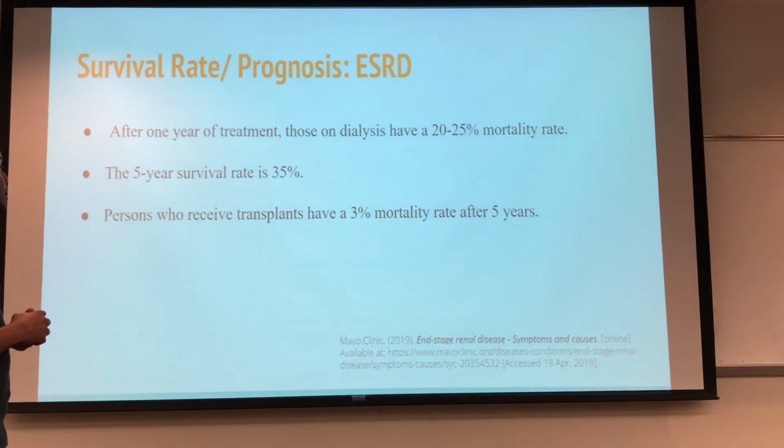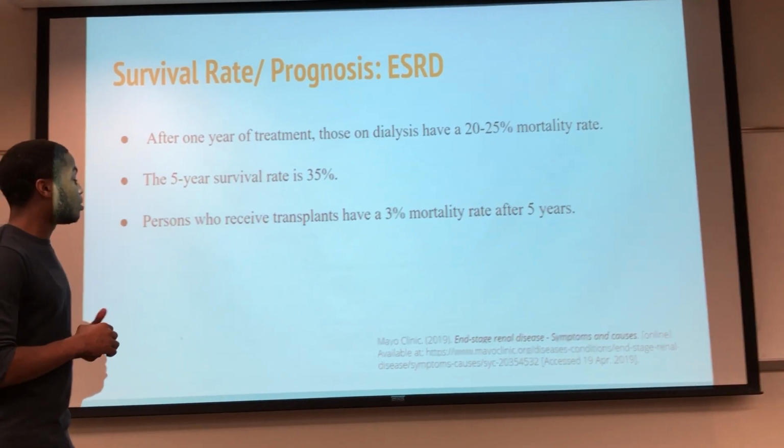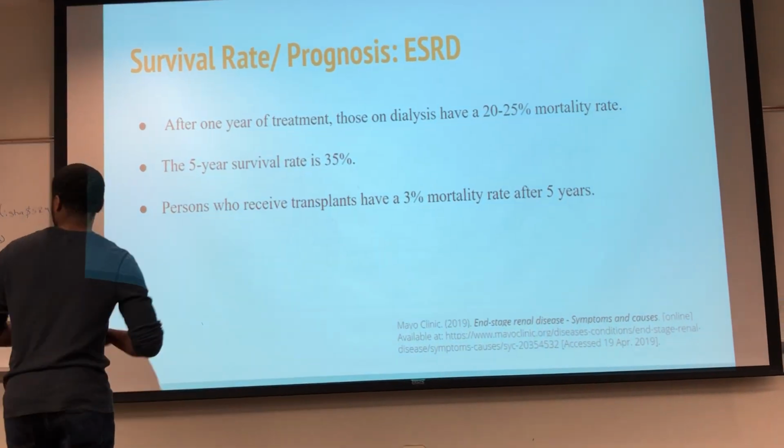Persons who receive a transplant have a 3% mortality rate after 5 years, and that's a very small margin as well. 3% mortality rate after 5 years. We're going to get to that too.